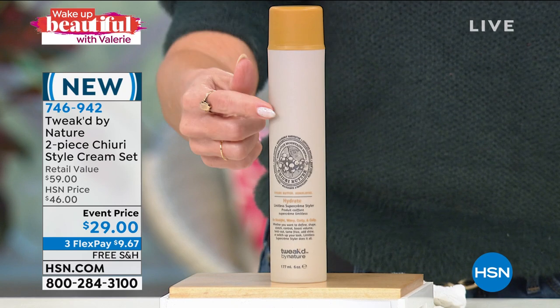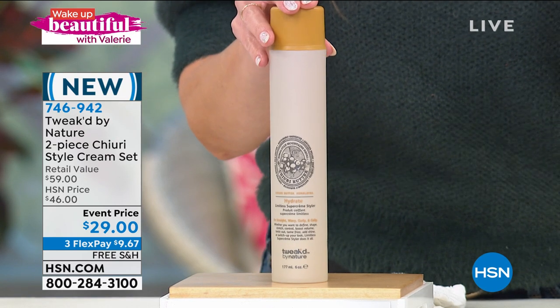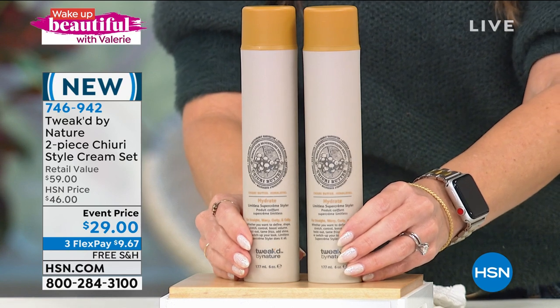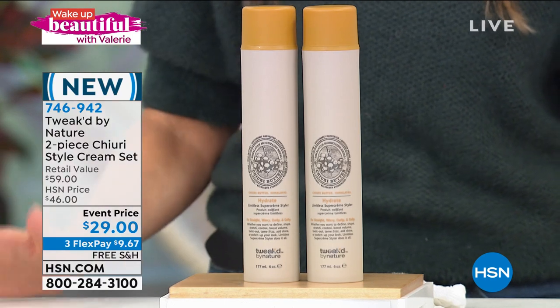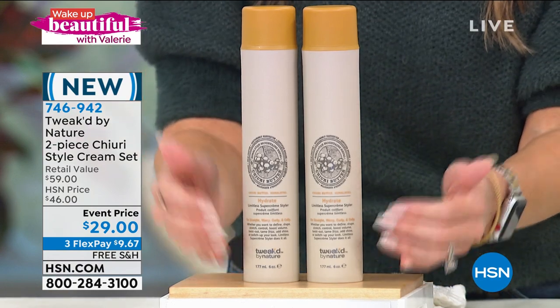But here's the deal, one of these is $29.50. Look at our event price. For $29, so for 50 cents less than you can buy one, you're getting a second full size, because once you start seeing your hair have that bounce and that shine, it's not crunchy, it's not greasy. Maybe you've tried the hairsprays and the gels and the mousses. You're trying to get that perfect style. Go to Tweaked by Nature to be able to have soft, voluminous, shiny, bouncy hair. And on the event price, you're getting it home for under $10 to try it out.